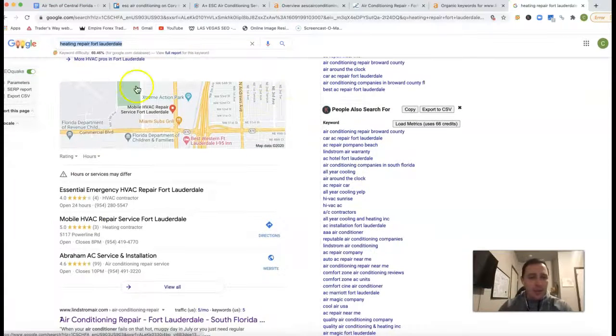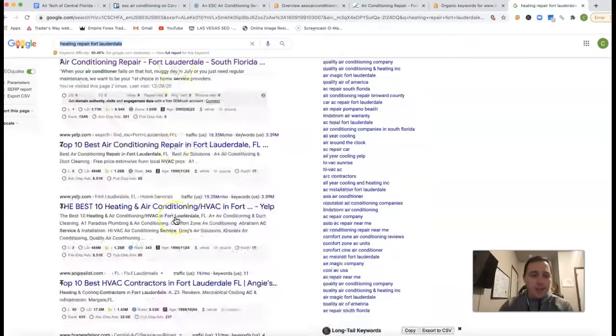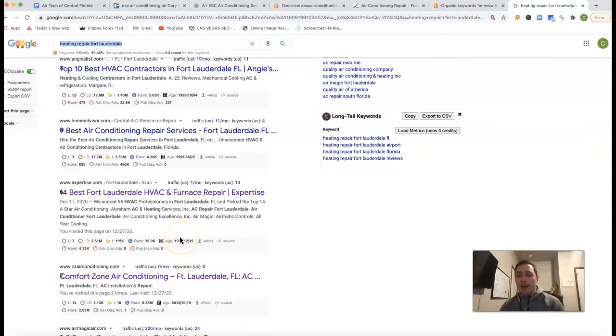So underneath the ad section, we have this little map here. This map section, to get the rankings, is going to be dealing with what's called a citation. A citation is just an online business directory with your business name, address, and phone number listed on it. So really what we'd want to do is go get those same citations that your competition has, but we obviously don't want to stop there. We want to go out there and get a lot more as well, so that we're always outranking the competition there.